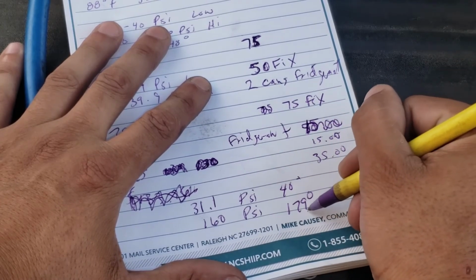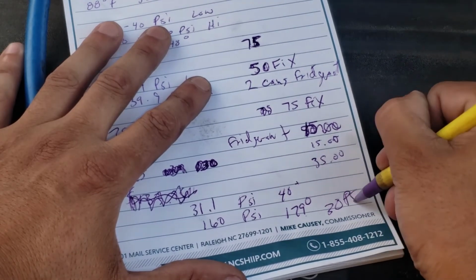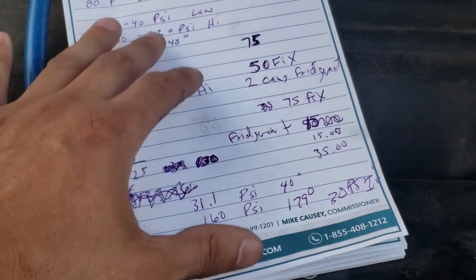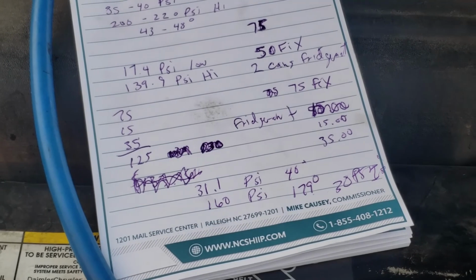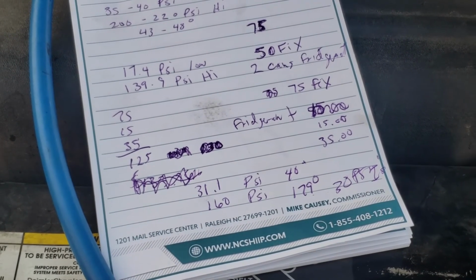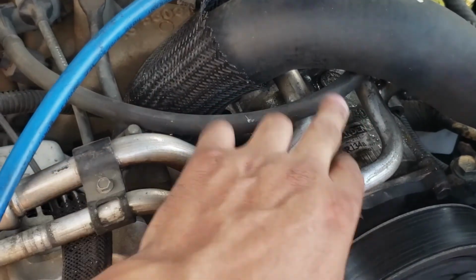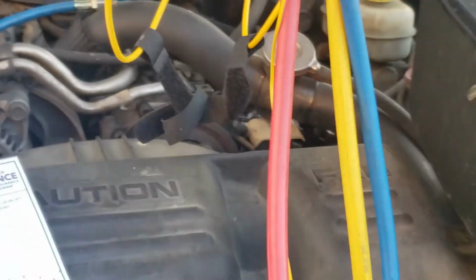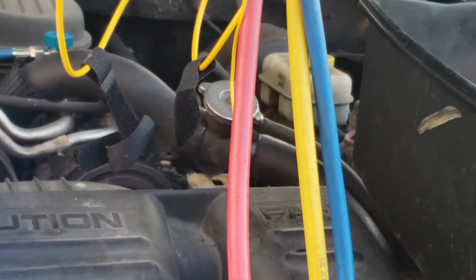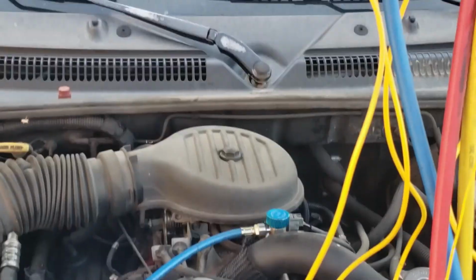We're about 20, almost 30 psi too short on the high side. So it needs a compressor for it to run efficiently. Yeah, I mean, it's going to run. And we're getting real cold on our lines. But at this point, it definitely will need a compressor if she wants it to be super efficient. That, and there's no way it's going to be 3 cans low if there isn't a heck of a leak someplace.